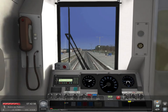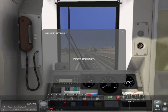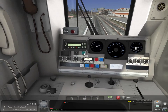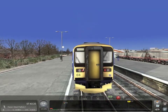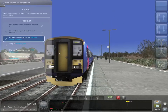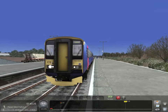Now, you won't notice any difference if I use the in-cab view, and that's because in Train Simulator you can't have two different cabs, or at least at the time that this was made. It's a shame the destination board is showing the wrong thing, because we're not going to Banbury, we're going to Portishead, so yeah, that's a bit of a shame.